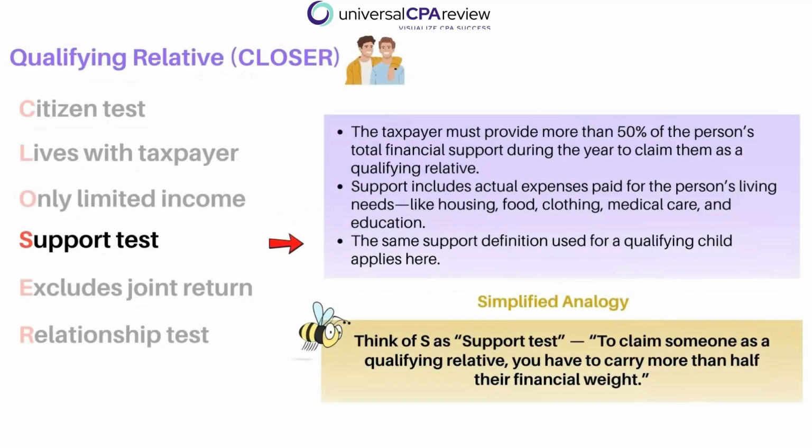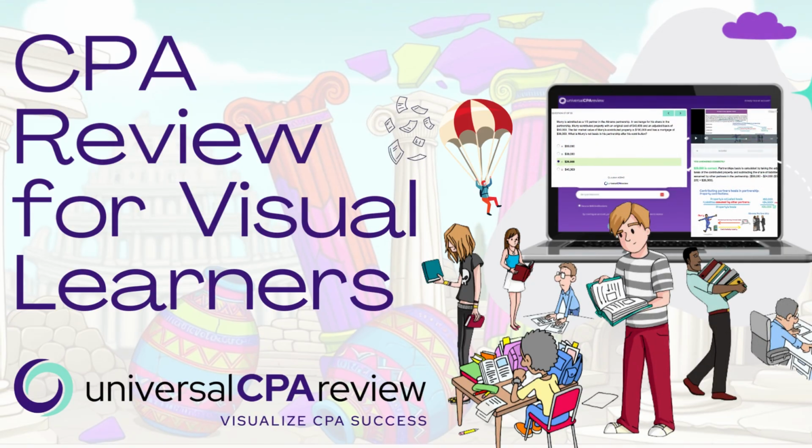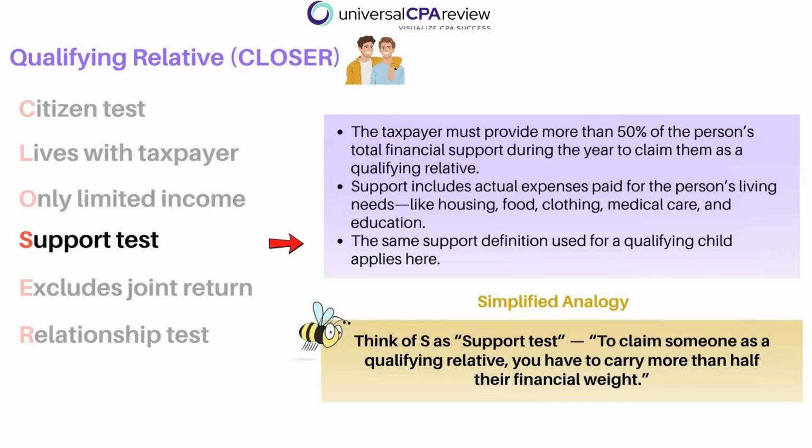The S in CLOSER stands for the support test. This one is huge and tested constantly. All right, so to claim someone as a qualifying relative, taxpayers must provide more than 50% of the person's total support. So what is support? Support includes housing, food, clothing, medical care, education, and transportation. So if Linda's mother pays 55% of her own expenses, she's not a qualifying relative, even if her income is below the limit. All right, so support is about who keeps them afloat financially.